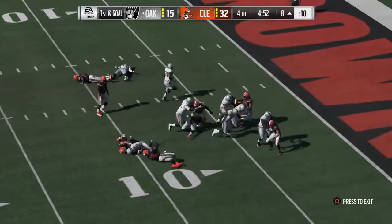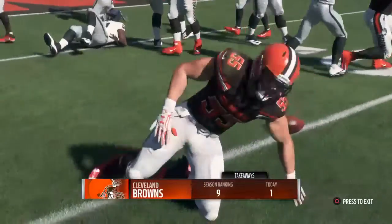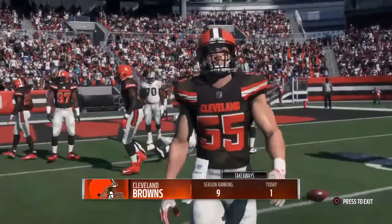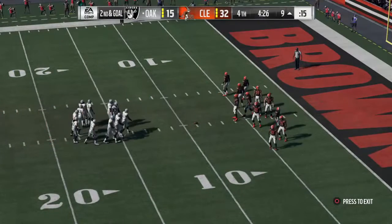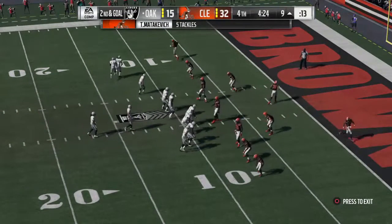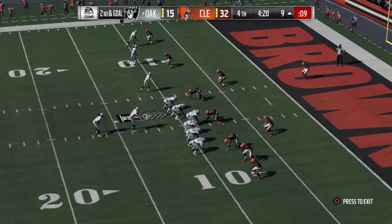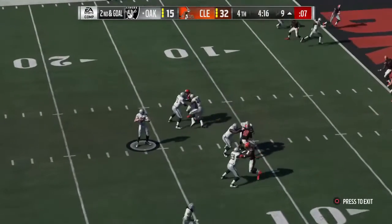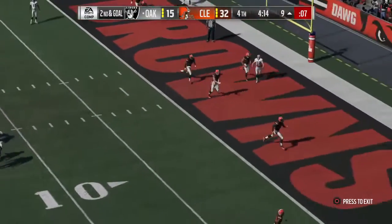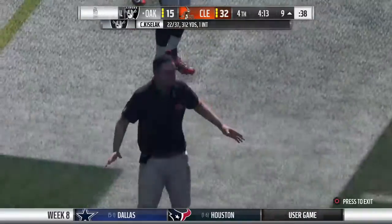A handoff as they run the counter play. No dice this go-around. He's hit behind the line and taken down. It's a loss of a yard there, and now 2nd down. And on the outside, they're playing press coverage. Now a shotgun snap as they'll look to throw. Toward the right sideline, but it's incomplete.